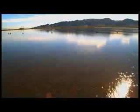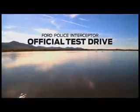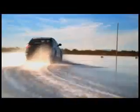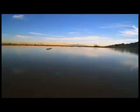The wet pad, a smooth 12-acre driving surface flooded with water. It's like driving on ice. Out here, maintaining control at speed is difficult at best. They basically did a big figure eight on a wet track. Serpentines out there, there's some radius turns where you have to shuffle steer, as well as incorporating different lane changes.